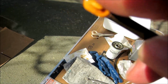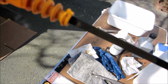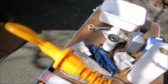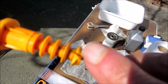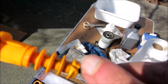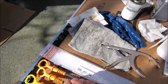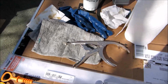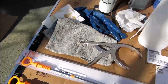is cracking right here, and I also notice it's cracked right here. So I don't want these little bits of plastic falling into my oil pan, so probably best to change this now. So let's try the official VW.